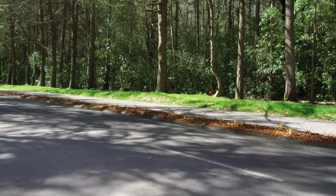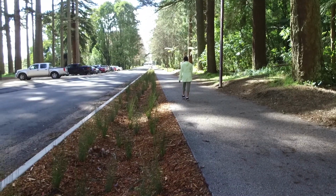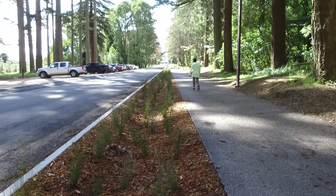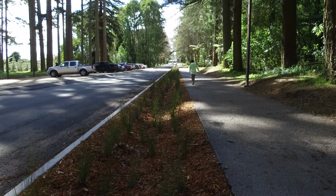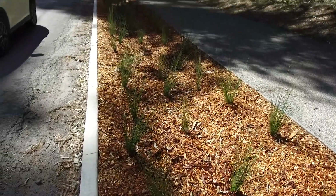Stormwater design has also been incorporated in the natural environment. We've tried to select a treatment that retains the water on the site and allows it just to soak into the soil naturally. The selected plantings have been chosen to help support that.